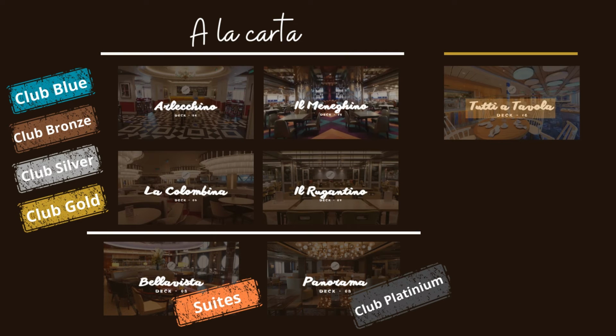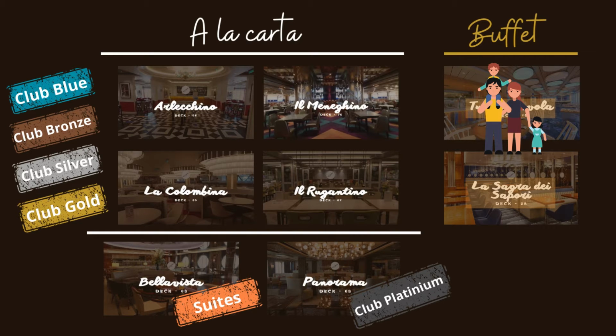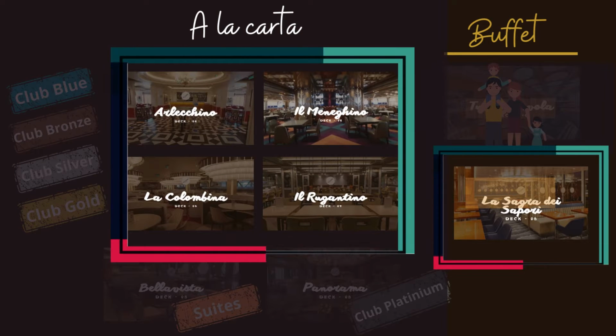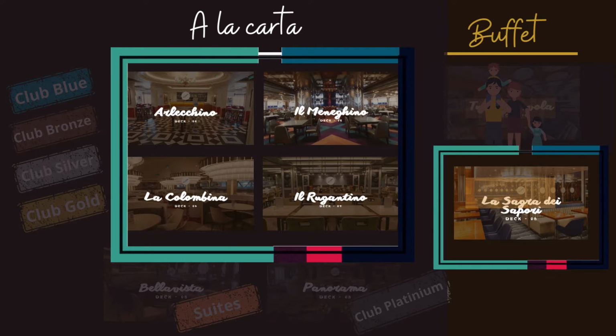Then we have Tutti a Tavola and La Sagra dei Sapori, both buffet restaurants, with the particularity that the first one, Tutti a Tavola, can only be accessed by those in cabins in which a child under 6 years of age is registered. In summary, most passengers will be able to access the first 4 a la carte restaurants and the buffet restaurant, La Sagra dei Sapori.